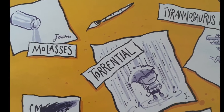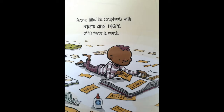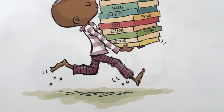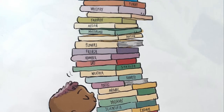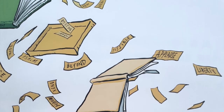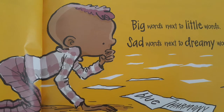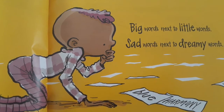There were words whose sounds were perfectly suited to their meaning. Jerome filled his scrapbooks with more and more of his favorite words. Jerome's collection grew. He began organizing them: dreamy, science, sad, action, poetic. One day, while transporting them, Jerome slipped and his words went flying. As he began to pick them up, he noticed his collections had become jumbled. Big words next to little words, sad words next to dreamy words.